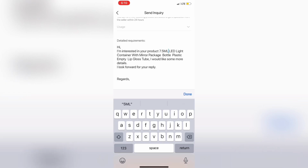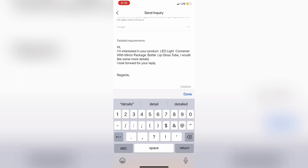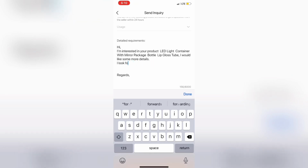So I personally go in and just edit it myself. Like I said, you don't have to do this. This is just something that I do extra so the sentence could actually make sense, because most of the time it don't really make sense. So right here I'm just gonna be telling them to contact me through WhatsApp.